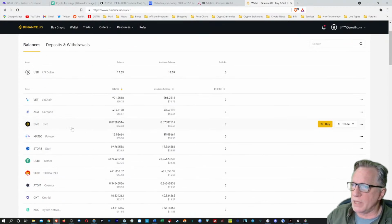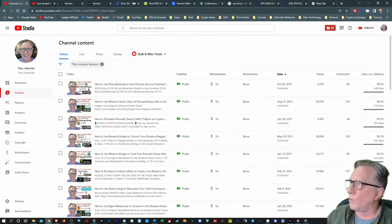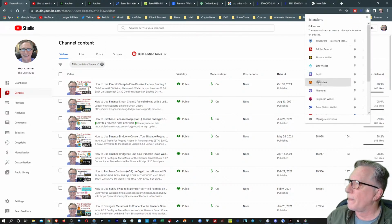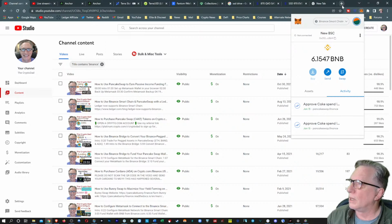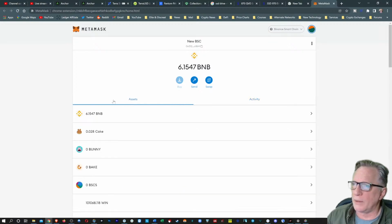So if you have BNB in Binance proper or Binance US, you can withdraw directly to a Smart Chain wallet or MetaMask wallet. I'll show you what I mean. We've got this wallet over here. This is our Binance Smart Chain wallet. Let's put it in the browser window so you can see it a little better. I would like to drop some more BNB in this wallet.